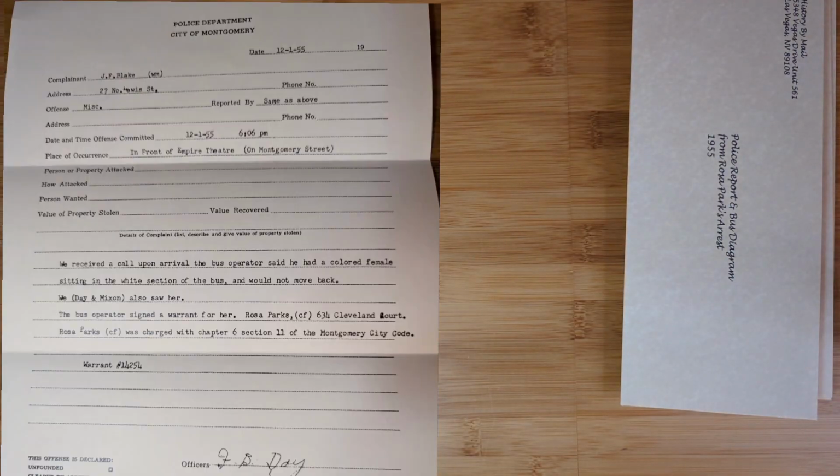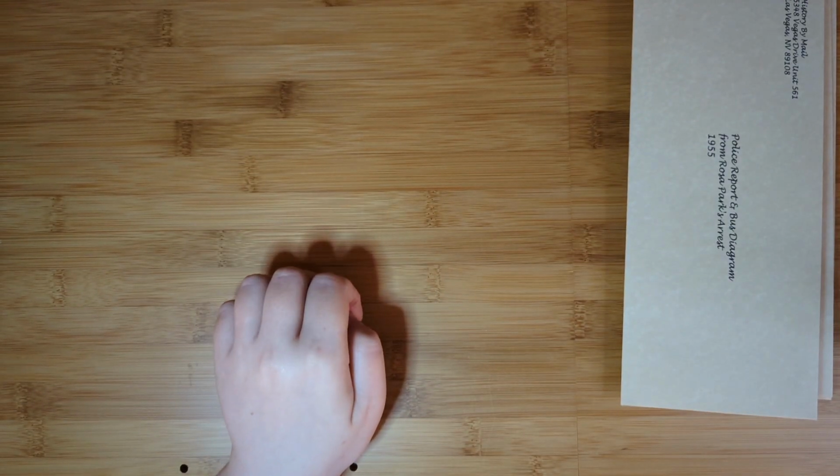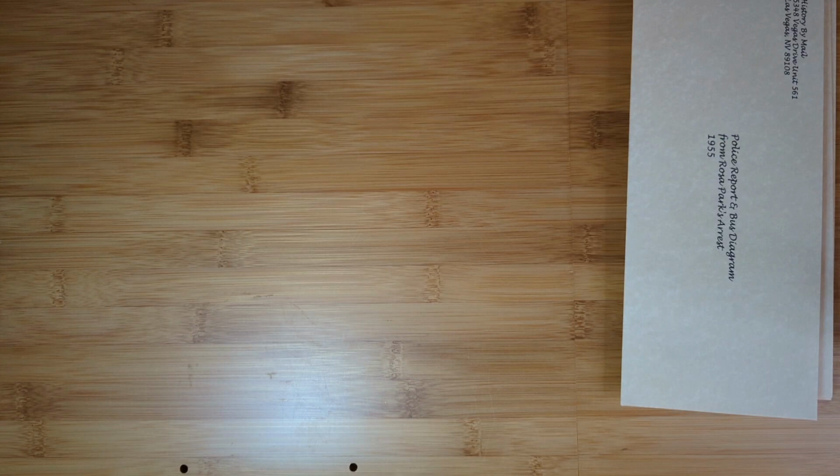And of course, I'm going to read the details of the complaint just to give you an idea. We received a call upon arrival. The bus operator said he had a colored female sitting in the white section of the bus and would not move back. I don't know who that is. Maybe the officers. Yes, the officers, with the last names of Day and Mixon, also saw her, and the bus operator signed a warrant for her. Rosa Parks of 63 Cleveland Court, it just says her address, was charged with Chapter 6, Section 11 of the Montgomery City Code.